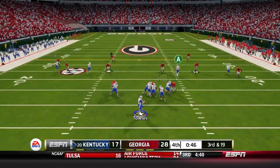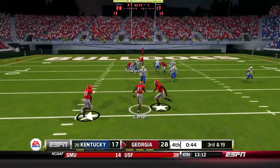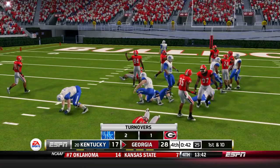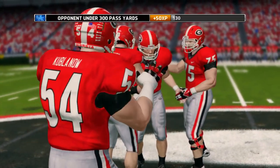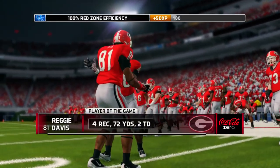Right here, we're looking at a 3rd and 19. Patrick Toles drops back. He gets hit as he throws it, and this football will be intercepted. And that is going to be the ballgame, you guys. They're going to end up taking this one 28-17. We lose our 4th game of the season, and our massive winning streak is now over.